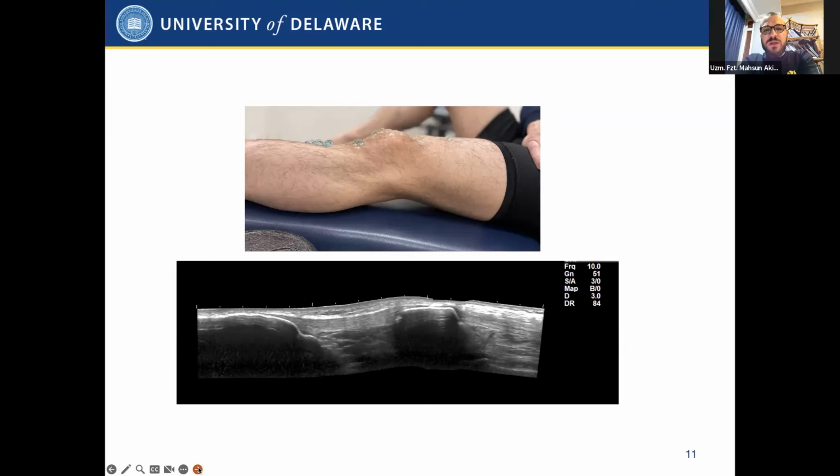But here on the right you see the quad tendon is pretty fairly aligned and not wrapping around the patella.